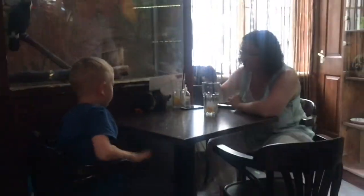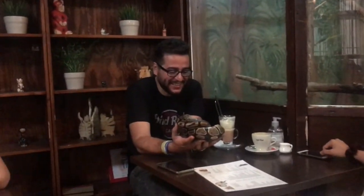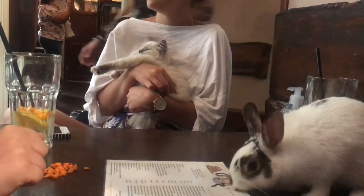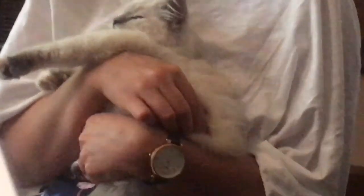We then got lemonades at the Zoo Cafe, which was a place where they would put animals on your table while you drank, different sorts of animals, snakes, rabbits, iguanas, and then they had little cats running around that you could pick up and hold, which my host sister is holding right now.